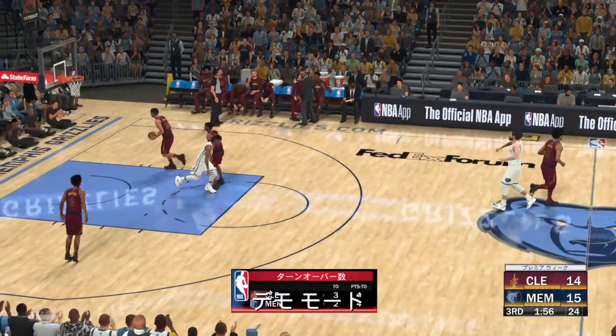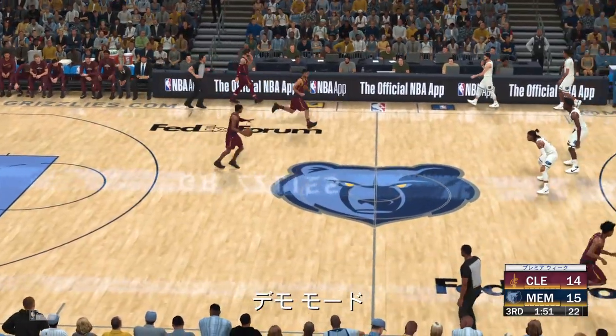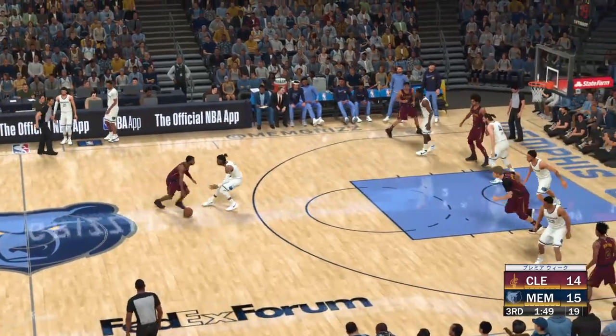When Morant explodes toward the basket, you're toast. He loves penetrating and finishing. Second half of basketball. Just over a minute played so far.